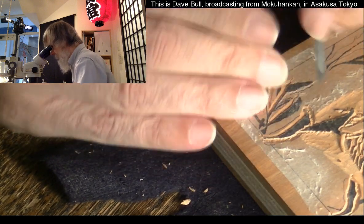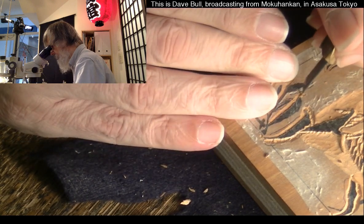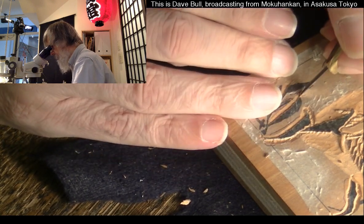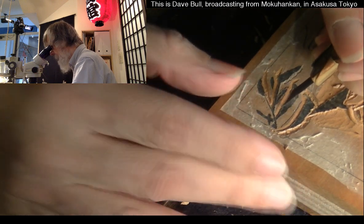Okay, I don't know if it's clear. It's probably not visible over the camera, but cutting these shapes, some of the shapes are just normal cutting. Right? Just cut along the edge. Wiggle, wiggle, wiggle. These are not smooth lines.